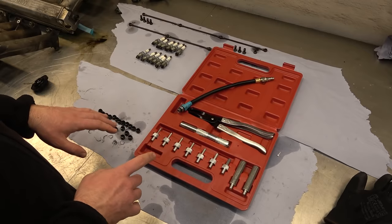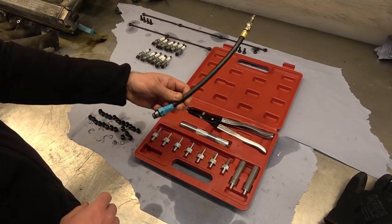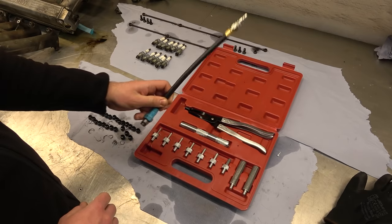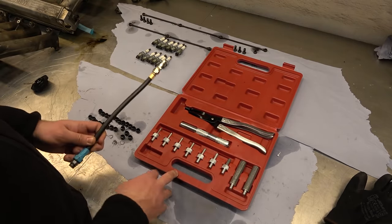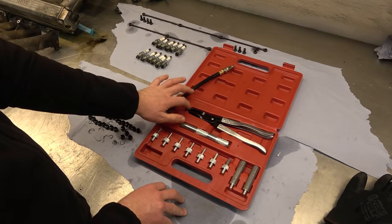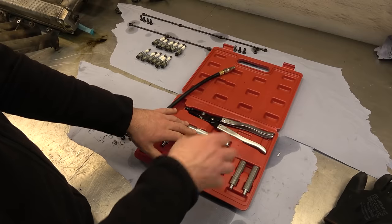I also want to mention that if you're planning on doing this job, I highly recommend that you go with the compressed air method. It's so much faster, easier and cleaner. And I also got this kit from eBay, just a generic random one, really cheap as well. It comes with these pliers, which are really good for pulling the seal off, and then these tools to knock it back in place.